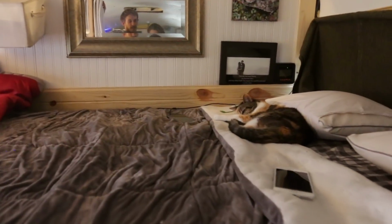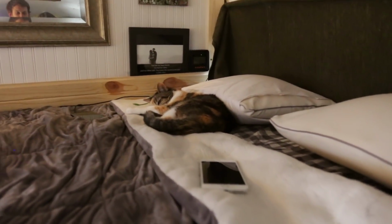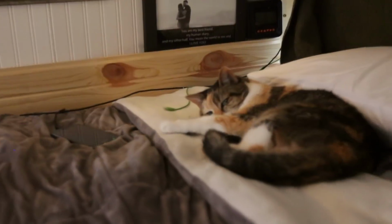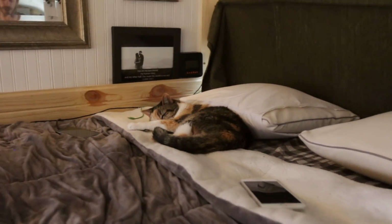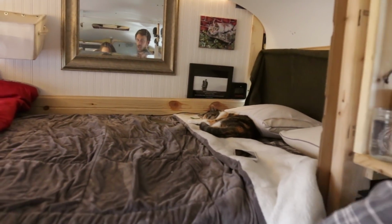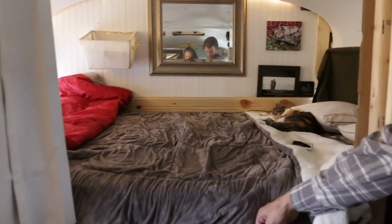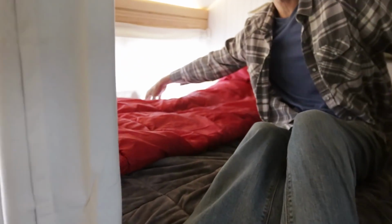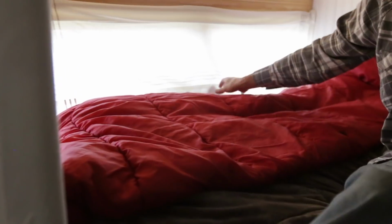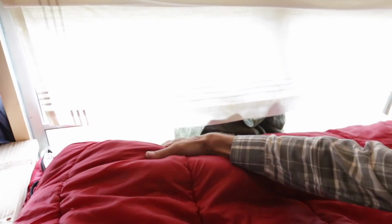Oh, Pixelator! Hey, Squishy. This is the bed area. It's a queen-size bed, memory foam, 10-inch, that would just fit in here. I'm very tall, 6'3". The bed itself hangs up. There's actually about 8 inches at the bottom here of extra room that we have. So the cats chill down there. Kind of a spot for blankets also. Really cute little area. And then up here is where we put our heads.